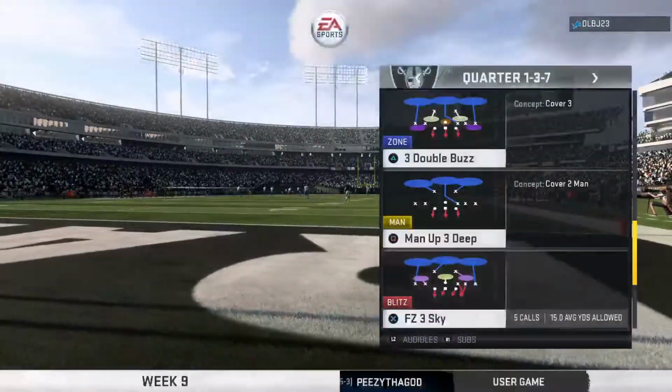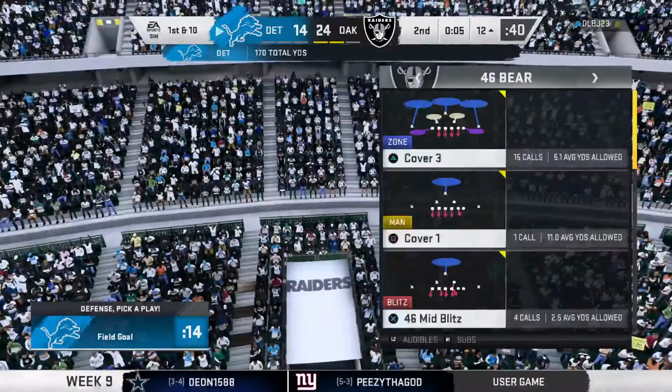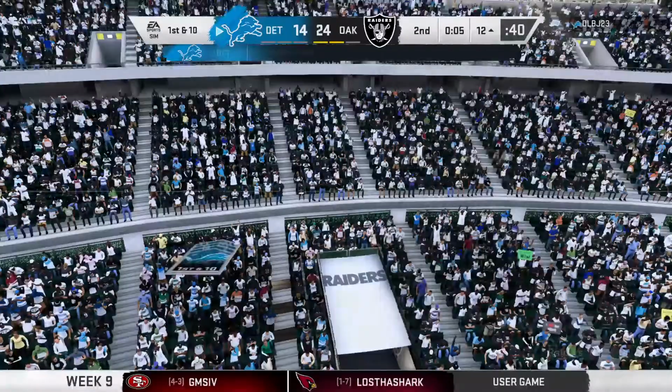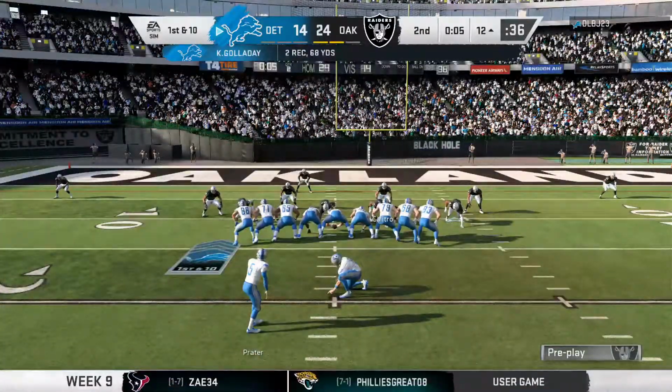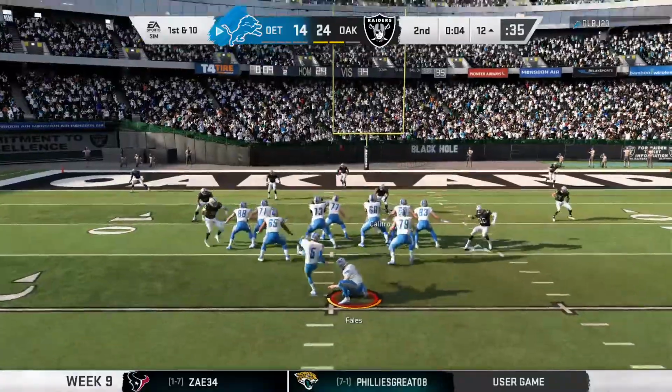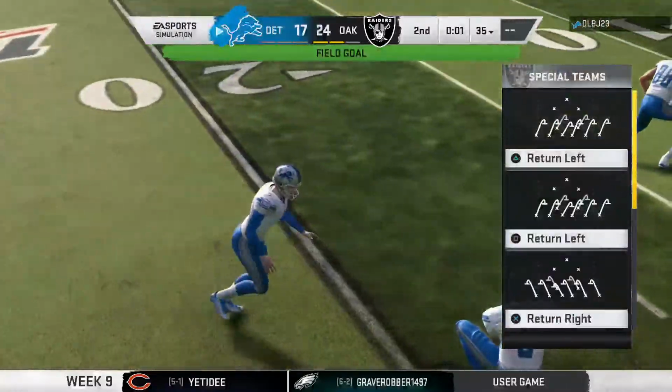And they'll burn the timeout with 5 seconds left. A chance to try to add 3 points before heading to the locker room. So even though it's first down, here's the field goal unit on now to try to get 3 before halftime. And the 12-year veteran knocks it right through.